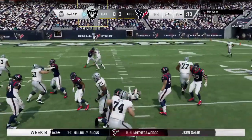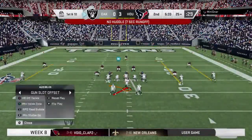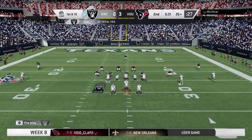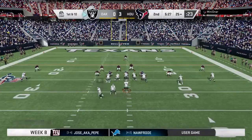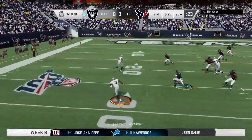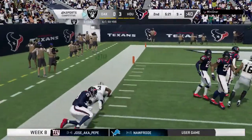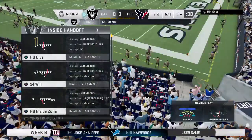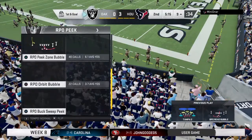Now a carry for Jacobs, and he's able to get it down to the 25-yard line. 4 yards the pickup, first down. Now a fake on the give here as they try the run-pass option. And he gets it inside the 10 to the 9. They've got another first down. The Raider passing game clicking on all cylinders right now.